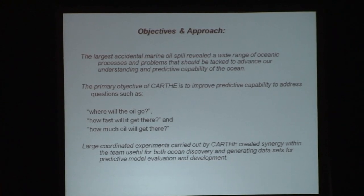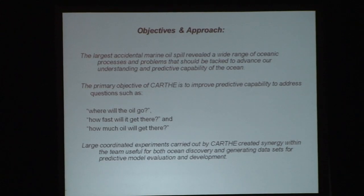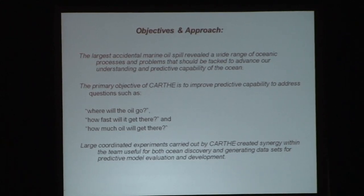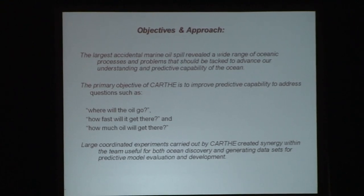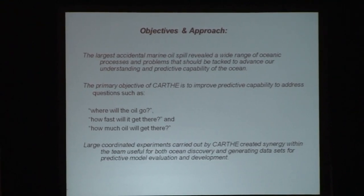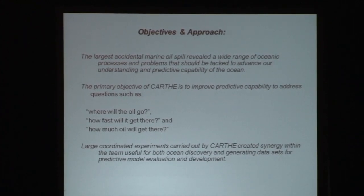And in order to improve our predictive models, the philosophy we have is that we want to have very large coordinated ocean experiments. And before the experiments, it takes us 1 year to prepare for these experiments, during which we develop our theories, we run the models to test our theories. So we have a lot of things in mind, and then during the experiments, the models are running in real time. And then after the experiment, we have a dedicated data set through which we can evaluate whether the models worked or not, and where they have worked, and where there are errors that we need to correct.